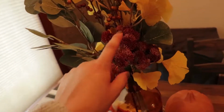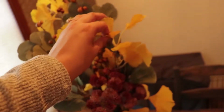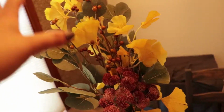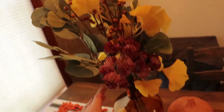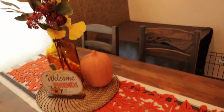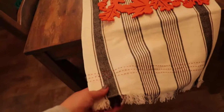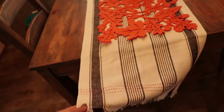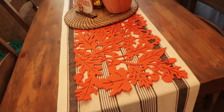So all of these pieces are individual, this one, this, and this. I bought the individual pieces, put them all together, and then put them into this vase. And then this table runner came from Hearth and Hand at Target as well from this weekend, so it is still there. It just got put out not that long ago.